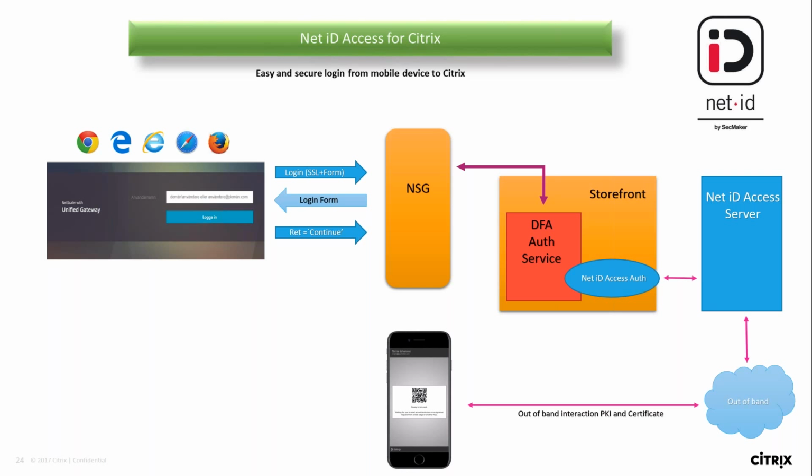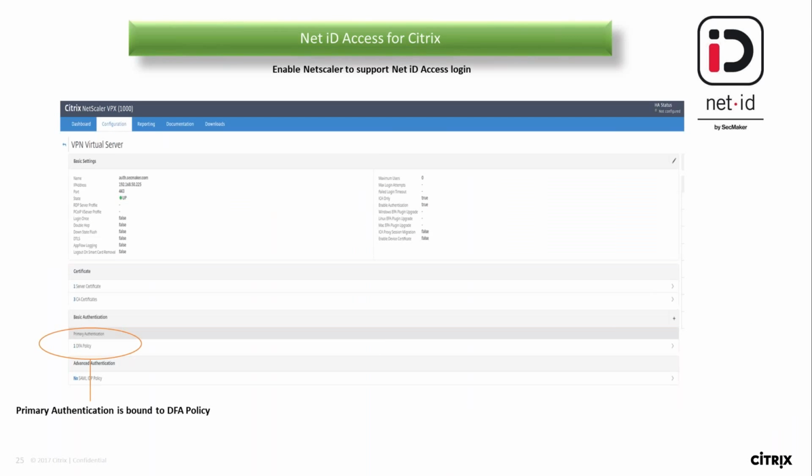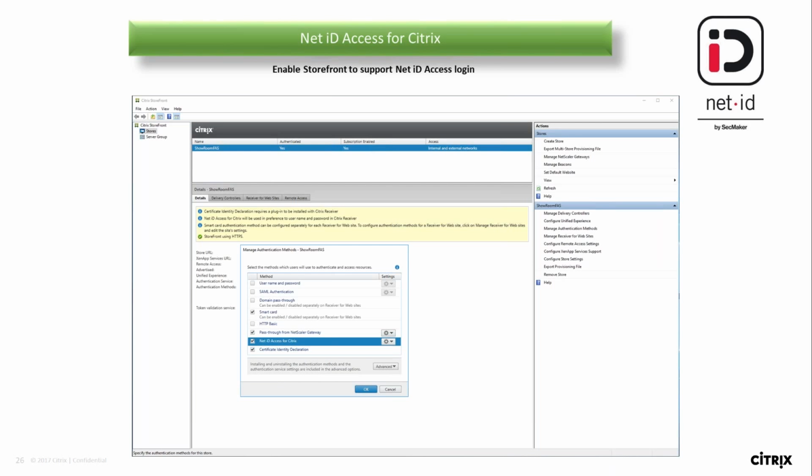When it comes to the Netscaler, the solution is really easy to start using. In that case, you can use your normal VPN virtual servers that you use today. If you have an ICA proxy server today, it's the same session policies, and everything is the same. The only thing you need is to change your primary authentication method to a DFA policy. In the DFA policy, you basically point out your storefront and you have a pre-shared key. On the storefront side, we install a NetID Access for Citrix plugin, and we add that into the authentication methods, and we enable that. And then you're up and running.